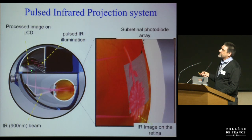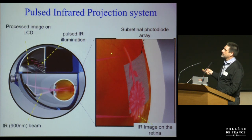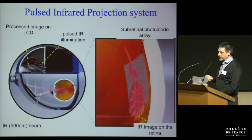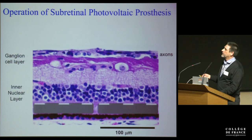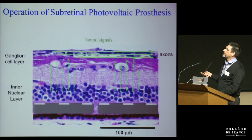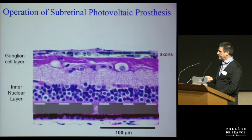Basically, it's a small display that is magnified through an eyepiece, and you see an object which is presented on the display, projected on the retina, and the part of it which is projected on the implant is converted into current photovoltaically. So when light is on, current flows one way, and when light is off, it discharges back. We stimulate bipolar cells, they talk to ganglion cells through synapses, and then the signal goes to the brain.